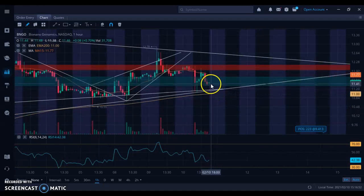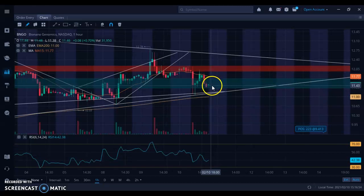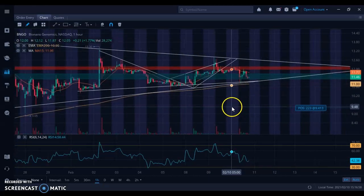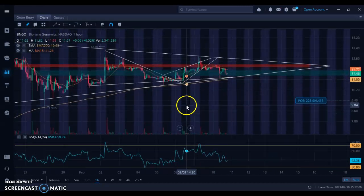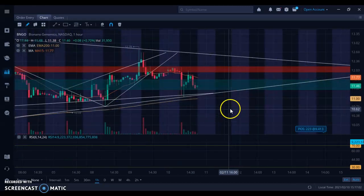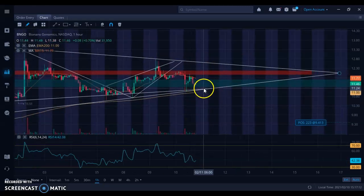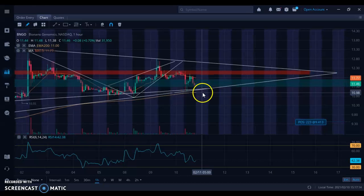Now we're looking for a bounce off this bottom half of this green support here. Could happen, could not. If we do break this again, it's just based on the technicals. I've been right all week so far, but still, this is not financial advice. Do your own due diligence, of course, like always. You know how YouTube makes us say that. All right, but if this breaks again, look for an entry on this ascending level of support. It's better to get in sooner rather than later, in my opinion.